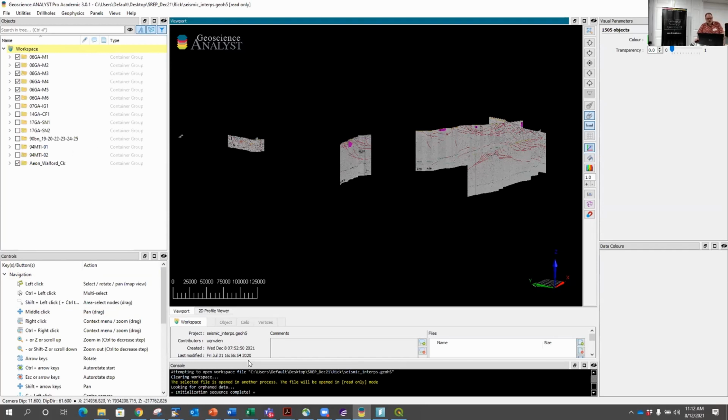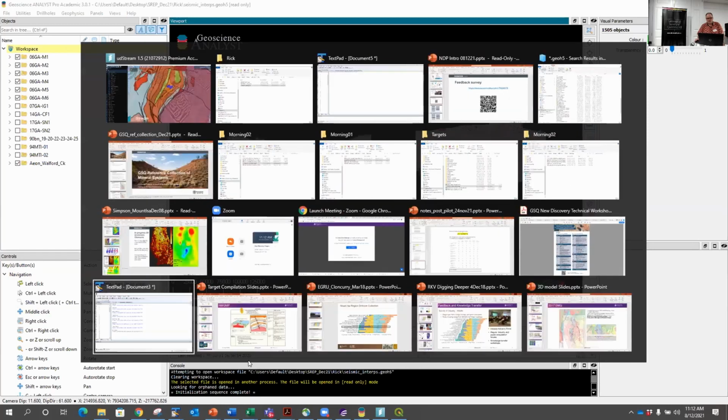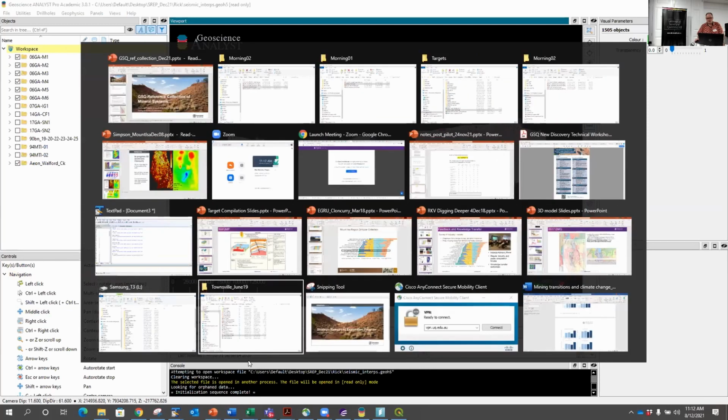So that's another example. And the other thing I wanted to show, which is something that you can also get more information from, I've got too many windows open. That's probably why everything's going slowly here.